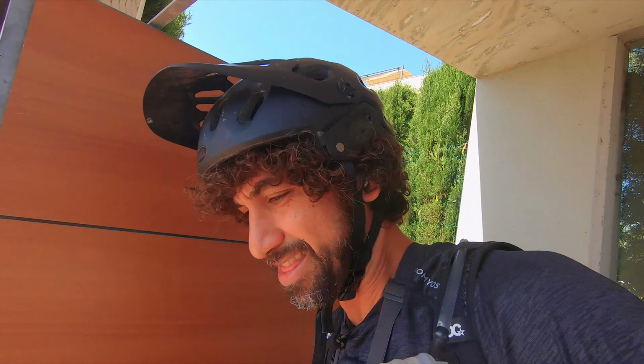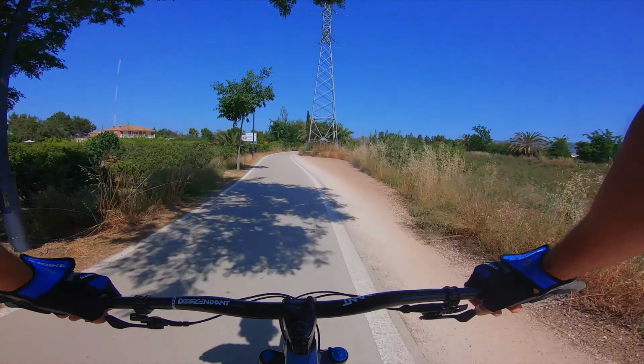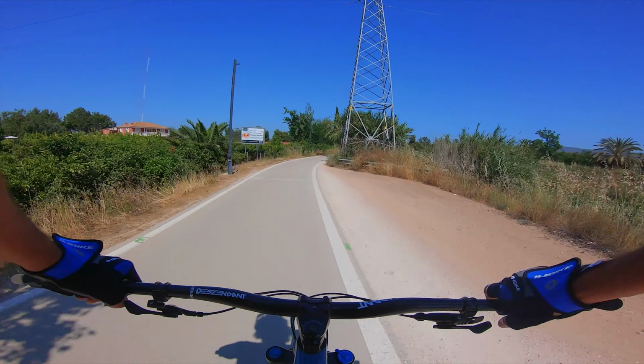So I'm gonna take this nice bike path. It's an atajo in Español, a shortcut over to the Rio, and then towards the center we will go. About 15, 20 minutes to the center, not a bad little ride.